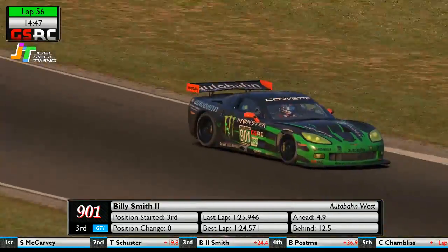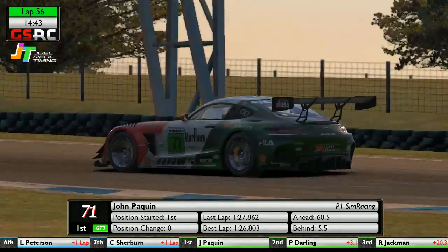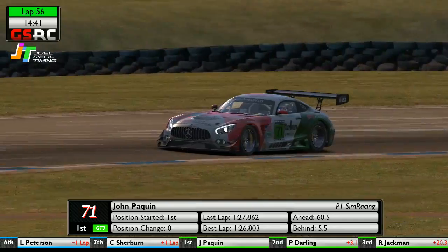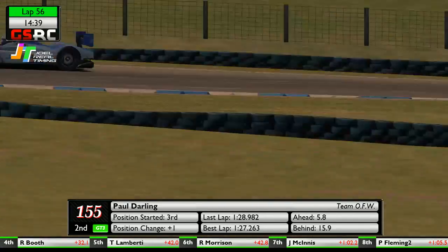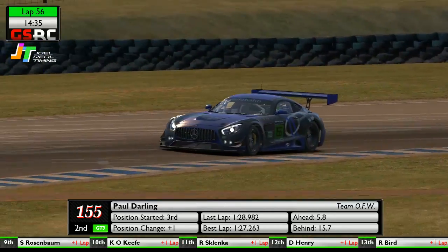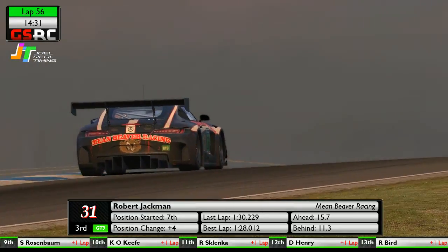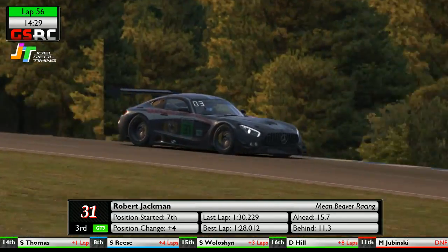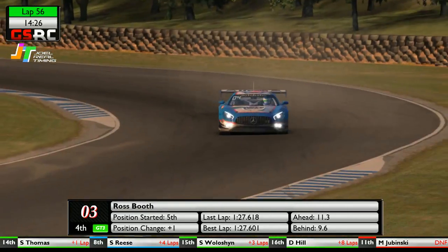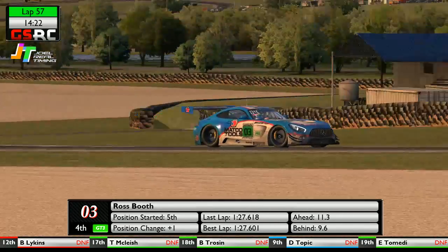Then we get back to the GT3s. Yeah, we got John Paquin leading away to Paul Darling. I got a feeling Darling was just trying to do a little scare tactic there. He pushed hard with that strategy, kind of settled in. We got Jackman sitting in 3rd right now, but he's going to make that extra stop, we think, and it should be Ross Booth rounding out your top 3. With the Lamberti-Morrison battle, could end up happening. Right now, it's still spread out.